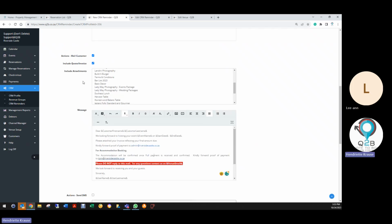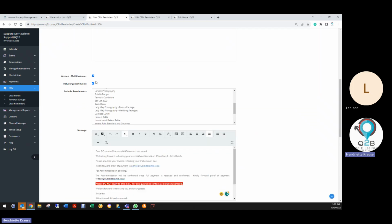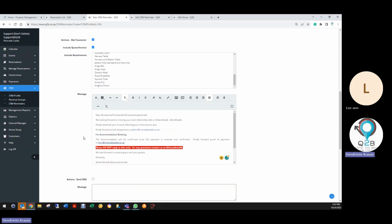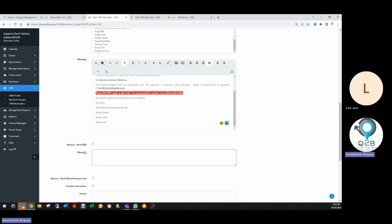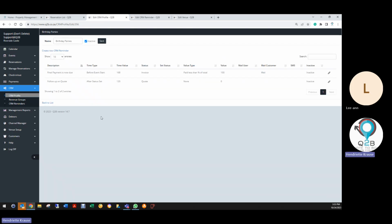Okay. So you see now what the system will do. 7 days before the event, there's still monies outstanding. Now it will automatically mail the customer with the invoice. You can add any attachment also if you want to, and it will send this message to the customer with the invoice attached with the final amount still outstanding. Okay. Right.